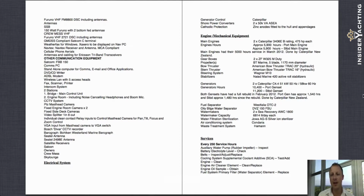So the hours on these engines are fairly high, but you'd expect to see that on a boat of this style, the expedition style boat. The hours are high on the main engines, but all of the planned maintenance and rebuild work has already been done. So these engines go for tens and tens of thousands of hours more than what's on them right now, so that shouldn't be a concern.